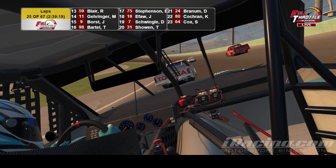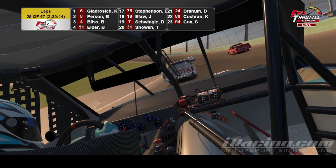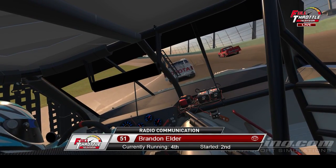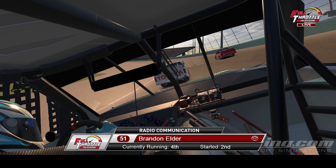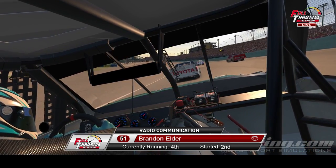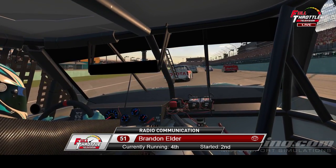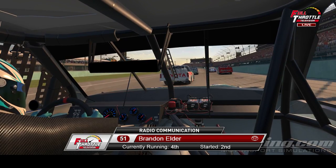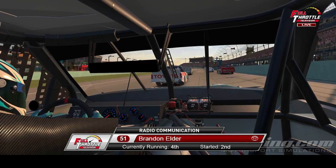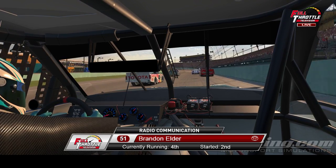Hey man, we practiced a little bit. It looks like you're using what you learned there. Lost a few positions in the pits, but looking pretty good out there. What's the track like? Is it tight like we practiced? It is, but right there before that caution, it was extremely loose. Just all of a sudden, in just a couple of laps, it got insanely loose off of the corner.